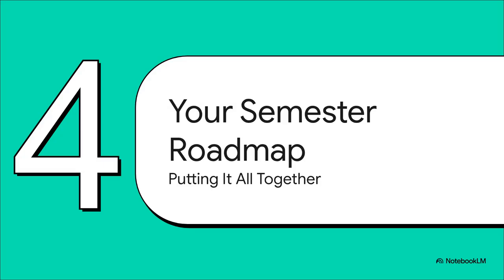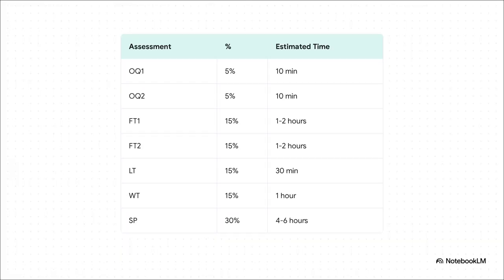Now it's time to put it all together. Let's zoom out and get that bird's eye view of your entire semester. This is your complete roadmap. And here it is, the whole semester on one screen. You've got all 7 assessments right here, from those little 5% quizzes all the way up to that big 30% project. But honestly, the column you'll probably love the most is that estimated time one. It gives you a real practical idea of what you need to plan for, from a quick 10-minute quiz to a more involved project that might take you 4 to 6 hours.